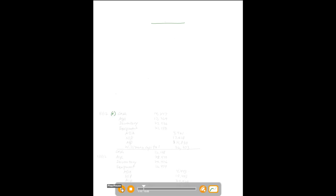The first journal entry, we're going to show Williams Company. Williams is contributing $14,277. Williams is also giving accounts receivable. However, let's look down here. The valuation is the same. Yes, it is. It's the same. Okay, so we're going to debit accounts receivable for $17,329. Then we'll do all the debits first.